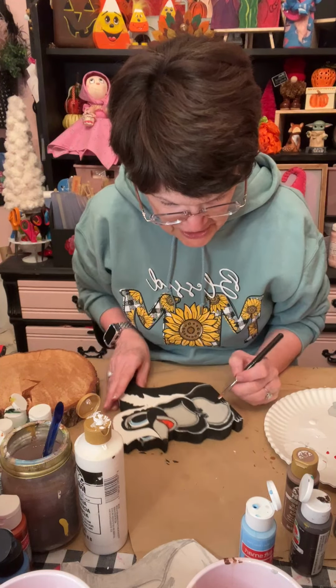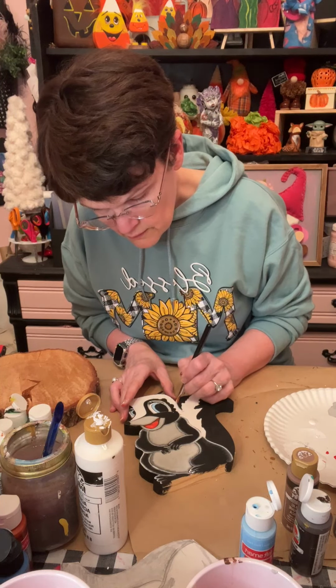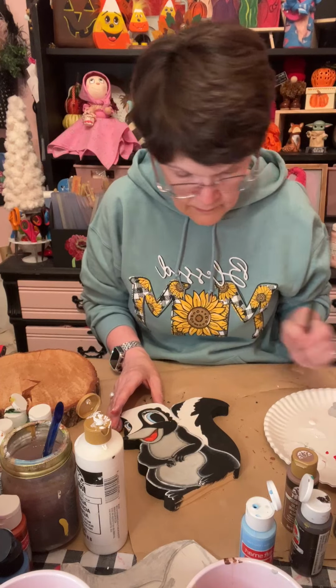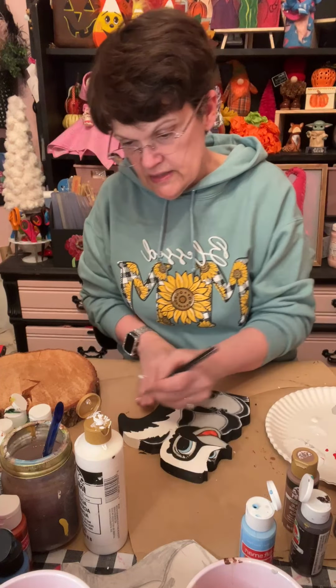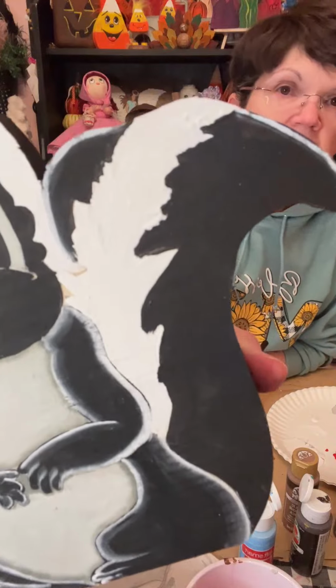All right, let me go around the edges on the side for the tail. And then we're going to do this side. So I'm just going to do the edges so you kind of know where it's at. So there's the edge right there, and we're going to do the rest of it.